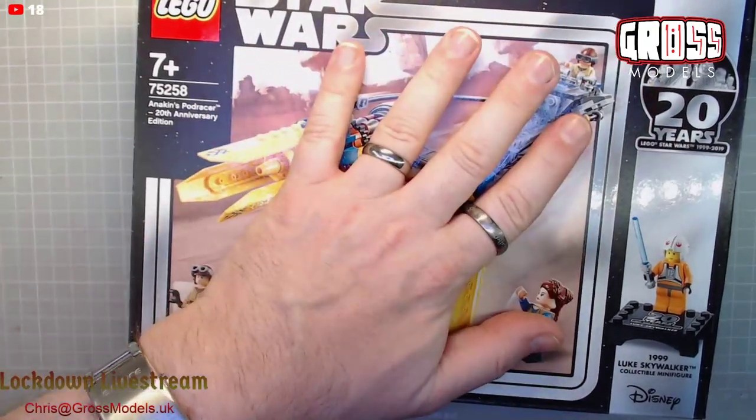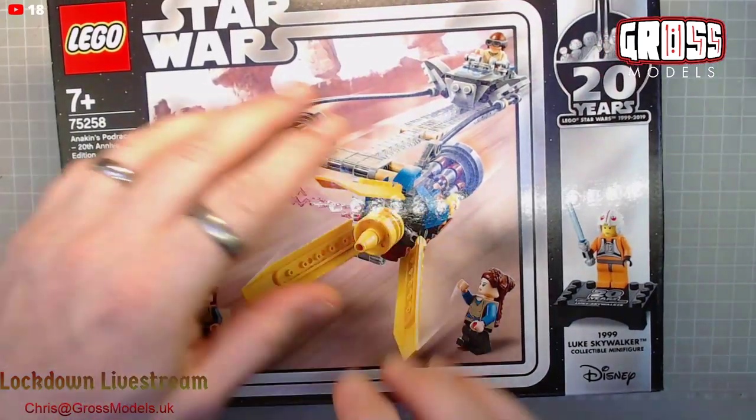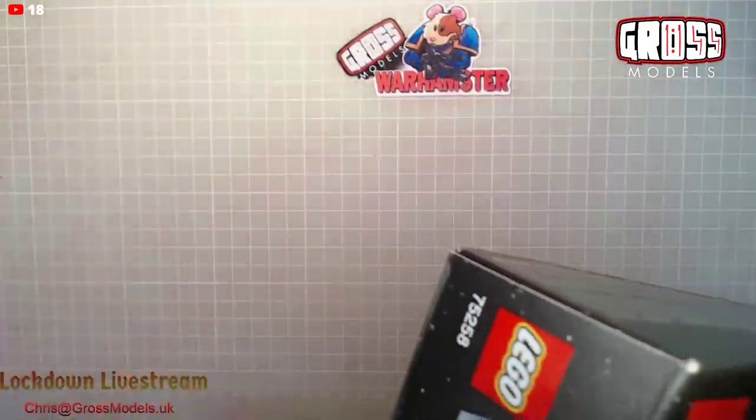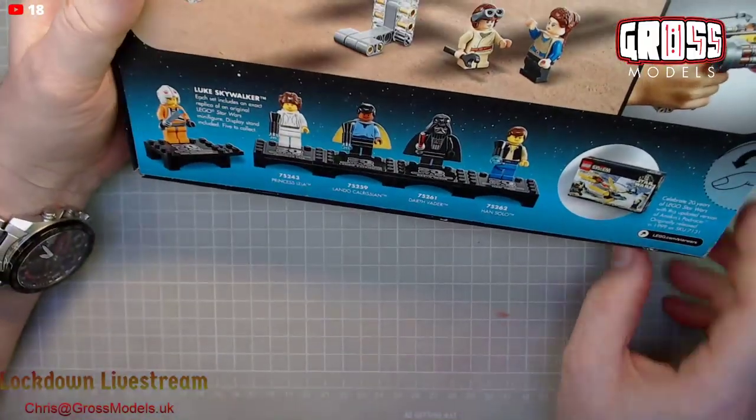But anyway, this is the kit that I shall be building today. Or at least starting on today. It's not a massive kit. It's not a huge number of parts. So I expect it's probably going to be completed in the next hour, hour and a half type thing.